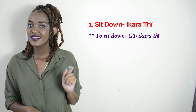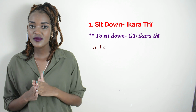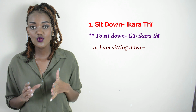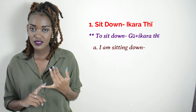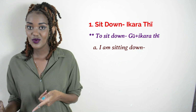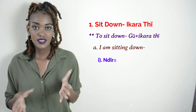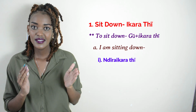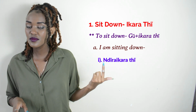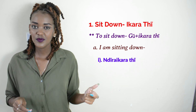Ikara the. But if you wanted to say I am sitting down, we actually have two ways of saying this. The first one is we use the verb once, but the second one we use the verb twice. In this case, the first one is derai kara de. So in this case we've added dera to our verb ikara de. So it's dera ikara de.